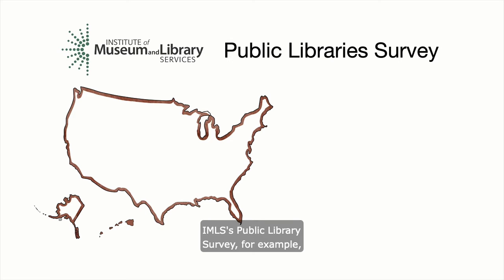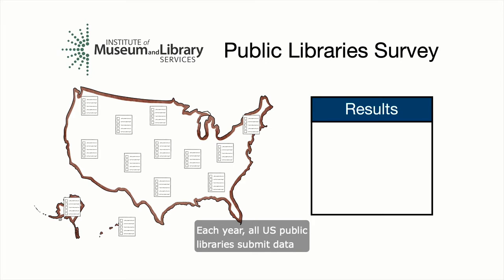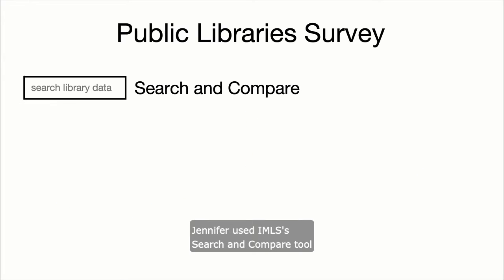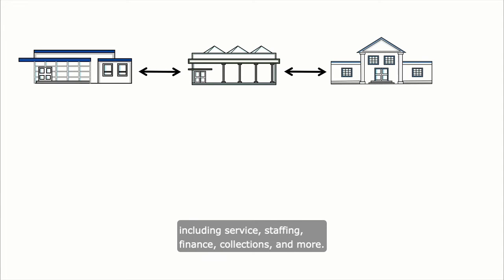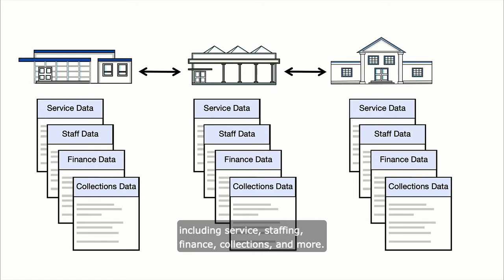IMLS's Public Library Survey, for example, is the most comprehensive source of U.S. public library data. Each year, all U.S. public libraries submit data that are used to understand why and how libraries are changing to meet the needs of their communities. Jennifer used IMLS's Search and Compare tool to discover how her library compares to similar libraries based on public library survey data, including service, staffing, finance, collections, and more.